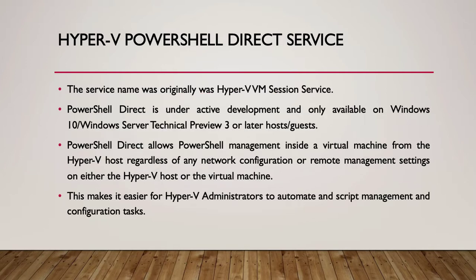And finally, let's talk about Hyper-V PowerShell Direct Service itself. The service name was originally Hyper-V VM Session Service. PowerShell Direct is under active development and only available on Windows 10, Windows Server Technical Preview or TP3, or later host guests.